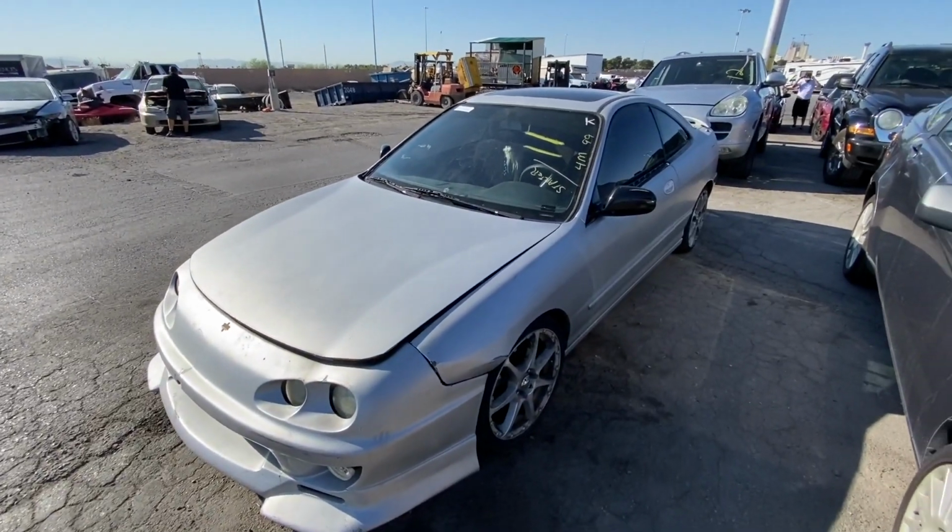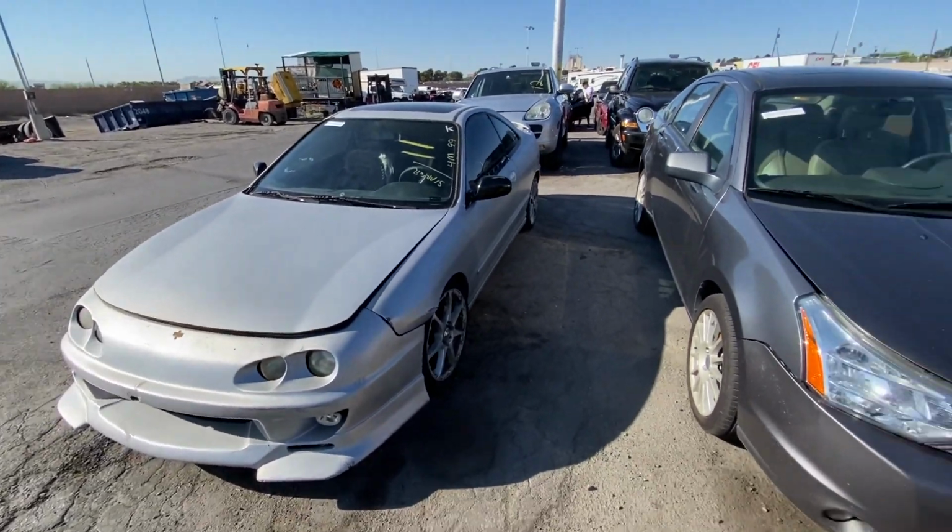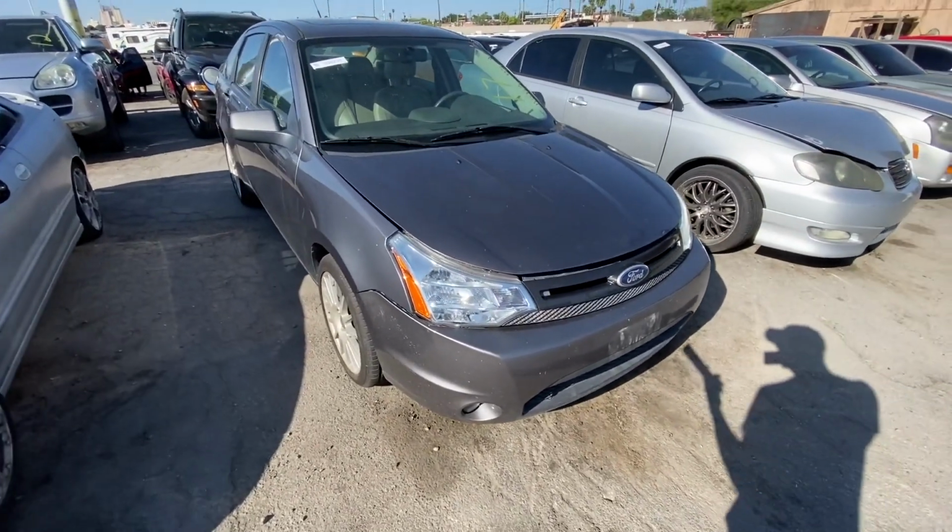Without further ado, guys, let's get right into it. They got literally a couple of cars here, maybe 3, honestly, but not that much on the list. So let's get into it now, shall we? All right, so first off, guys, we don't want the 99 Acura with a bad starter. What is this one right here, though?